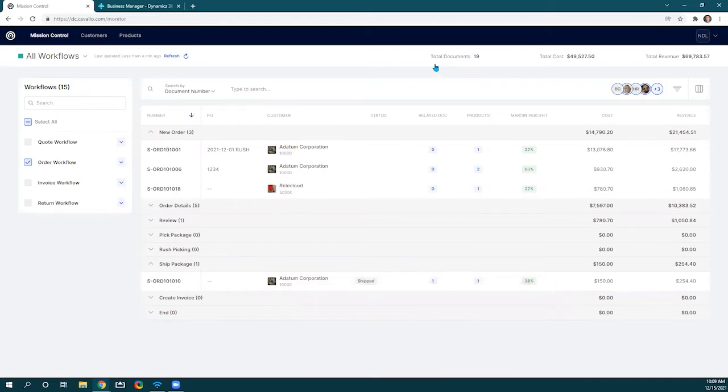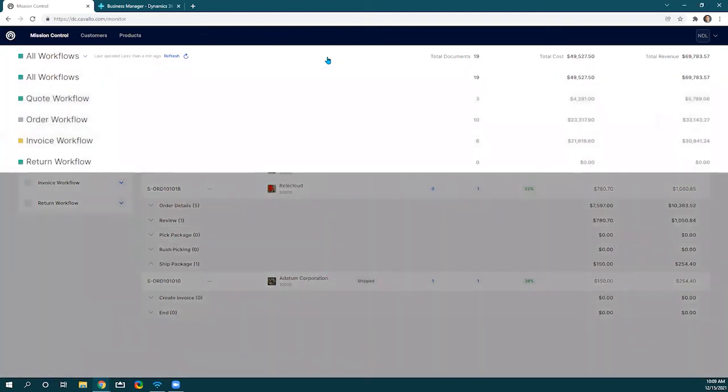Additionally, I can always see at any time exactly how many documents are sitting within all of my workflows, as well as the total cost for those documents and the total revenue for those documents. If I click up in the top here, I can also choose, if needed, to maybe only look at a particular part of my workflow.